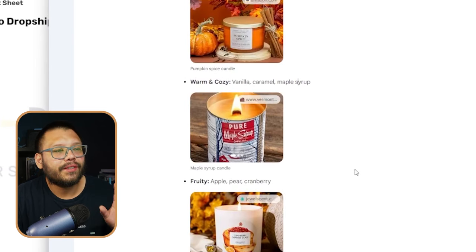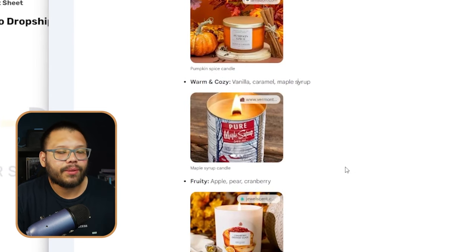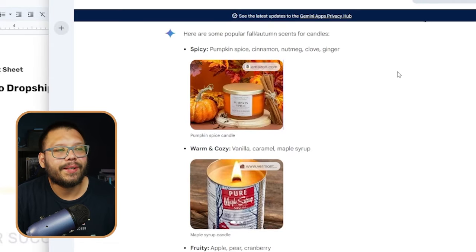If you've noticed, all of these different scents are very relevant to the fall and autumn season, especially pumpkin spice. Pumpkin spice, it's fall. Everyone loves pumpkin spice. Pumpkin spice lattes, pumpkin spice scented candles, pumpkin spice bread, pumpkin spice candy. Fall is pumpkin spice season pretty much.